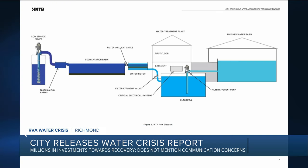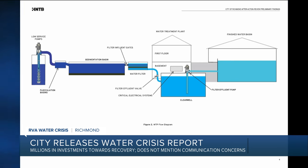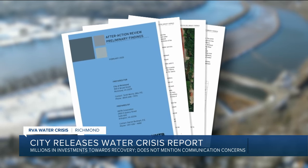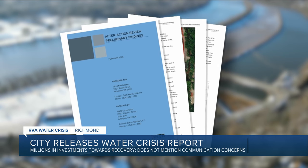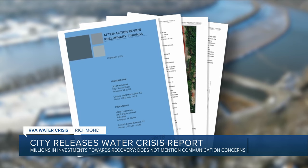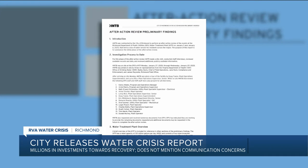The loss of power at the water plant occurred because the switchgear failed to automatically transfer power from the power source that went out to a second power feed that still had power. The report says the backup battery attached to the valves failed to close the valves, which resulted in flooding. DPU interviews did not clarify if the backup battery for the valve system did what it was intended to do.